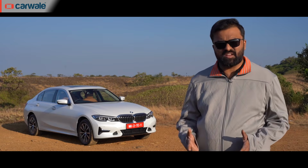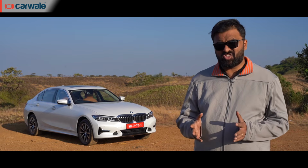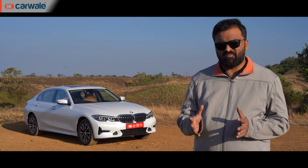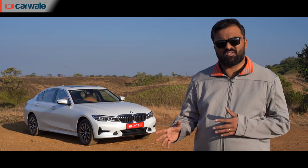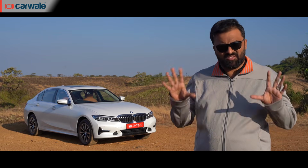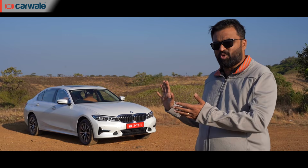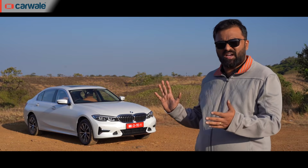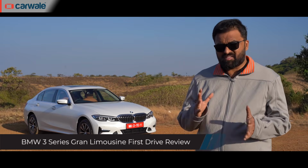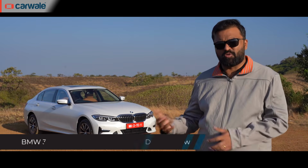What this is basically, is a long wheelbase version of the 3 Series. It replaces the 3 Series GT in their lineup and adds a full 110 mm to the wheelbase with an emphasis on offering more space to the rear seat occupants. While the 3 Series GT looked a bit odd thanks to its oddly shaped rear end, this one is a lot more subtle. In fact, if you looked at it from the front, you'd hardly be able to tell that it's actually a long wheelbase version of the car. This begs us to ask the question, is this all the 3 Series you'd ever need? Well, watch on to find out.